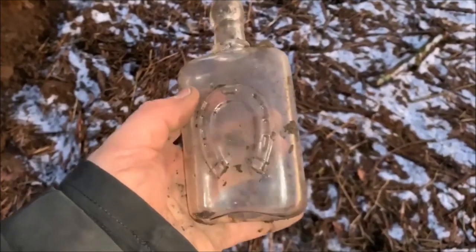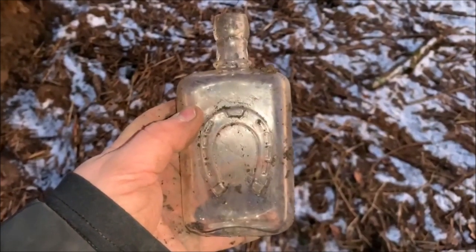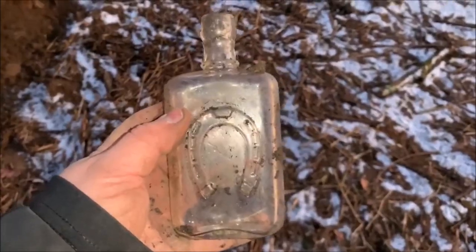That is an absolute peach. That's one anyone would stick in their collection, isn't it? What an absolute belter that is. Beautiful horseshoe whiskey flask. Get in.